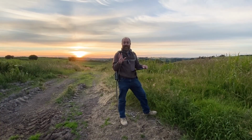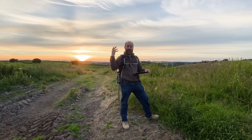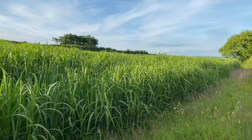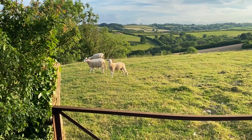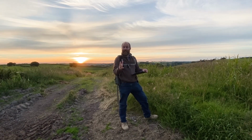So here we are at the end of day one. The Miscanthus fields are all behind me with a beautiful sunset, and in the backdrop there are swallows flying around, lambs bleating and song thrushes singing. We're going to be up early tomorrow morning, and it's going to be interesting to see what birds are going to be singing first thing at the start of the day.